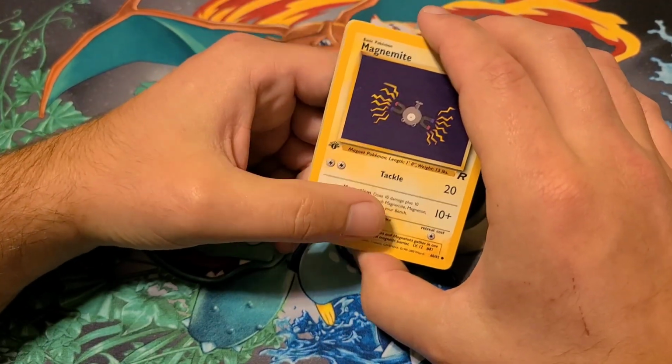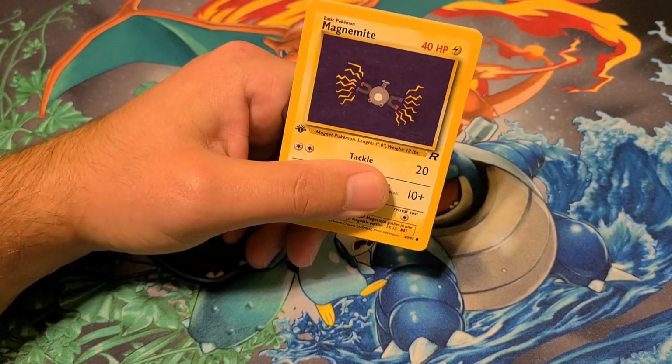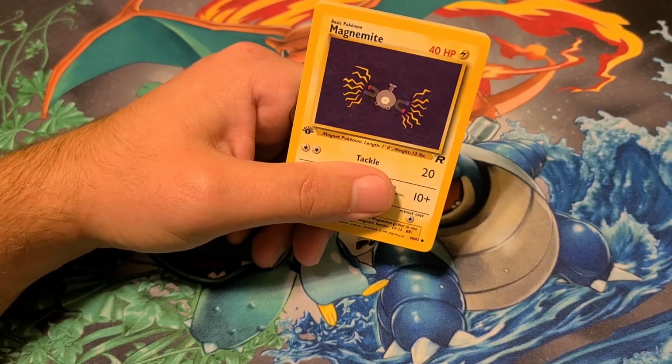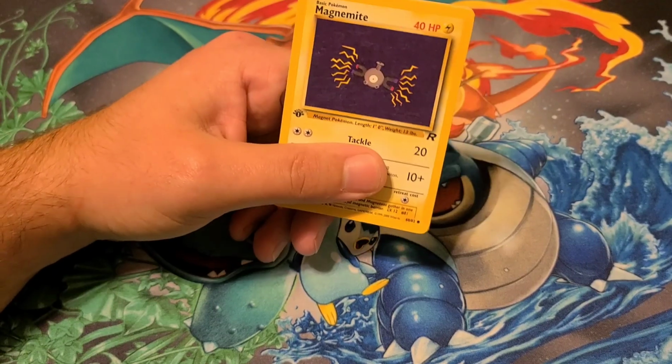daily life, which, for me, Pokemon is pretty much every single day, trying to do these daily uploads. So it was just funny that even though we went out of town and we were going somewhere where you would never think there was Pokemon, there was Pokemon.